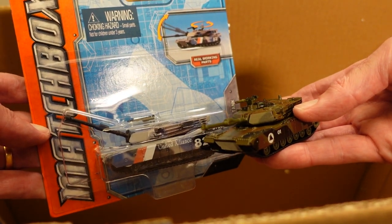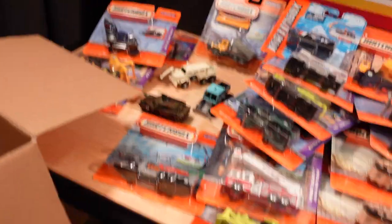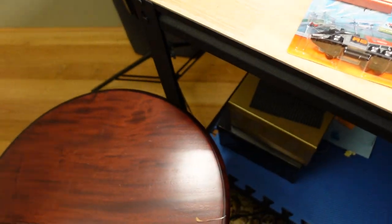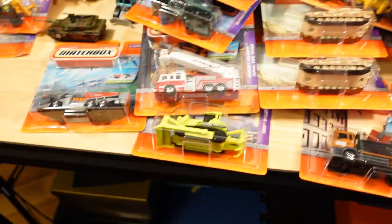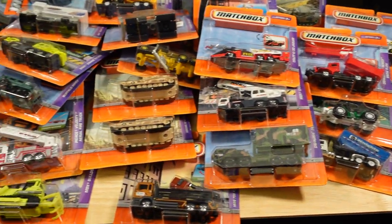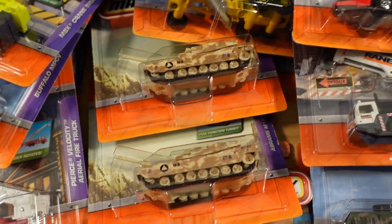Wow. That is quite a haul. That is quite a haul. So I'm just going to dump them up there and see if we can get them off this clumsy old tripod. For the big view, get rid of the box. Wow. That's probably one of the biggest hauls to date. That's amazing. Loving the tanks.